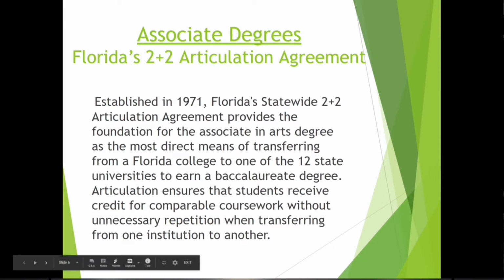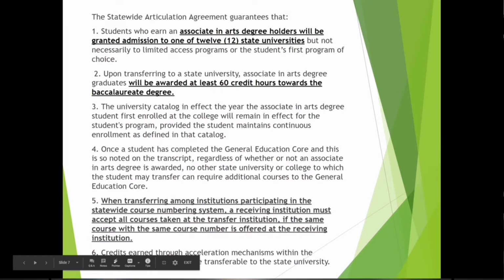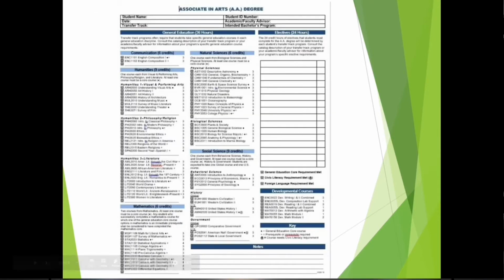On the next slide, I'm not going to read everything about the articulation agreement, but if you get to pause this or take a screenshot of the slide, you can read all of the articulation agreement and what that entails for the student and the benefits they receive by receiving their AA first. On the next slide, we see an outline of the Associate of Arts degree, and I know it's kind of small to see. Students have received a copy of this in an email from Ms. Bergens, but they can also receive a copy of it from their guidance counselor or from me at school.